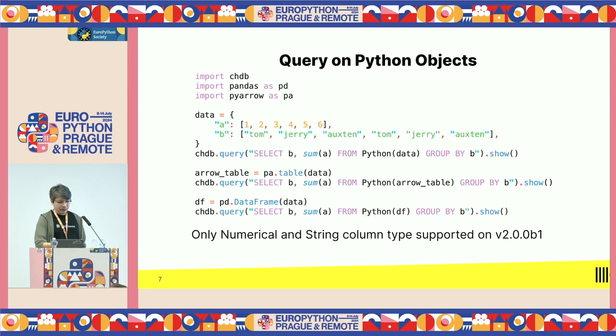So you can create a dictionary like A with a list of some numeric values and also B with some strings. And you can just query it as a table. As you can see, A is the column name, B is also a column name. For now, you have to give me a column name. And you can just query select B and some A from Python and the data. Data is a variable name, and you can do any aggregation you want and show.